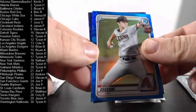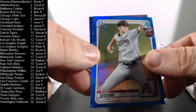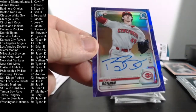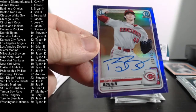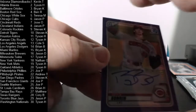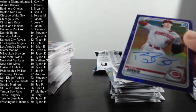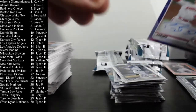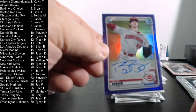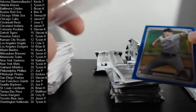And then it's our auto, which I believe goes to Jose, if I looked up the name right. Yeah, we got Cleveland. Cincinnati is Bryce Bonin. That's 126 out of 250. That's a purple. Let's see, round 3, 84th overall. Yeah, Cincinnati is Jose. Sleeve up Slade as well.